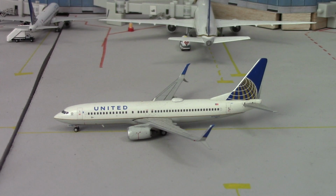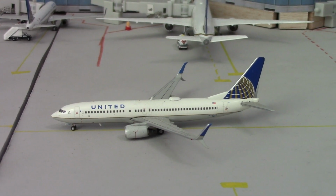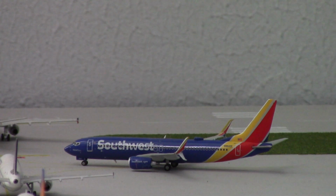Right here we have a United 737-800. This is in the old livery, obviously, and this will be heading out to Anchorage. Just pulling onto the runway after the United departs is a Southwest 737-800 in the Heart livery, which will be heading out to Albany, New York.